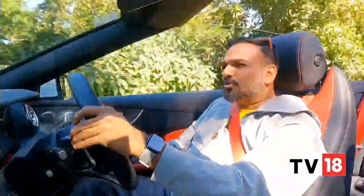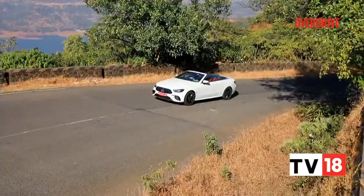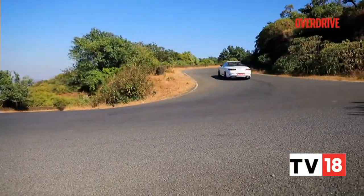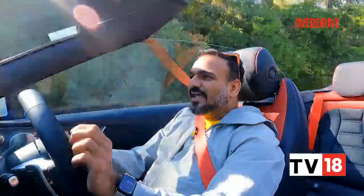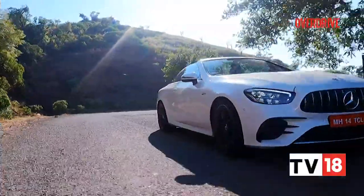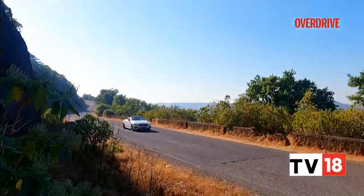So the beauty of this engine is also the EQ Boost function that it comes with between gear shifts or when you need that low-end performance, especially around inclines like these with a lot of hairpins. There's that EQ Boost function which comes into play. On paper, it gives you about 22 PS of boost, but more importantly, it acts like a torque fill between gears to ensure that the power delivery is linear, there are no breaks in between.